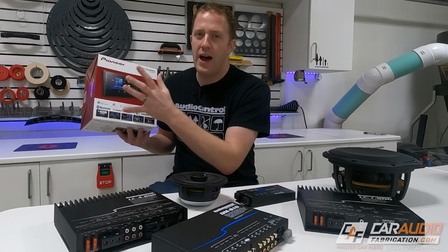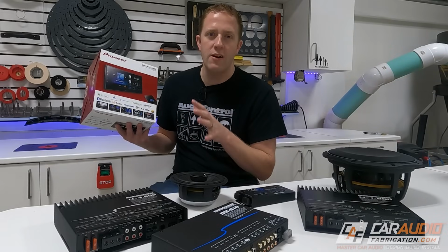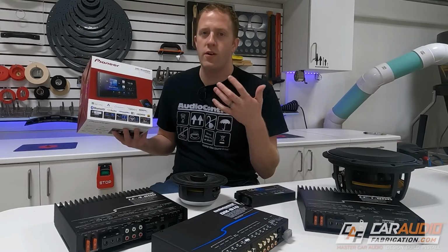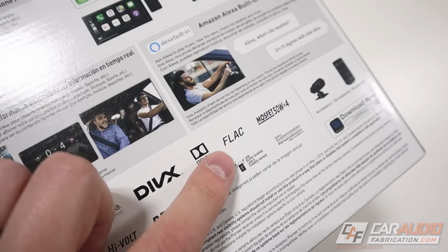This helps ensure that we have optimal sound quality coming out of our source unit. It gives us a lot more different interface abilities with our phone or MP3 players, that sort of thing, and we can play lossless files on a lot of the latest ones.